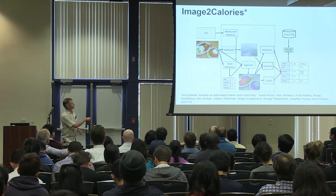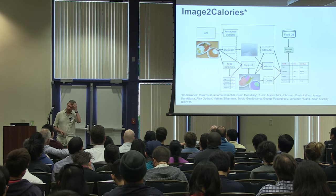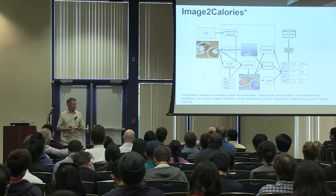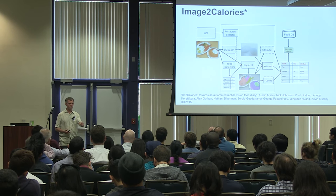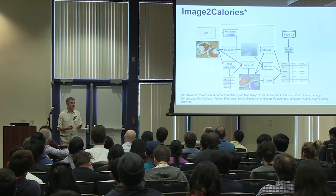People often say, why don't we directly go from image to calories, right? Sure, we could do that, but I say there's two reasons not to. First of all, we don't have any training data of that form. And secondly, more importantly, it wouldn't be very interpretable to the user. So you take a photo and Google says you're eating 1,000 calories. Holy crap. Google's always right. But no, we're not always right.